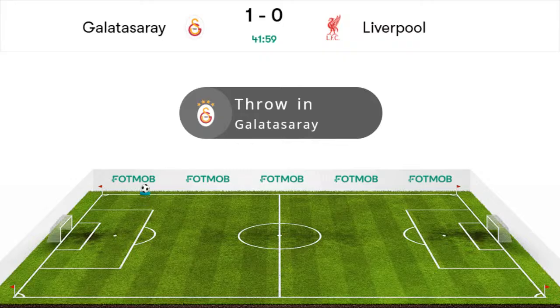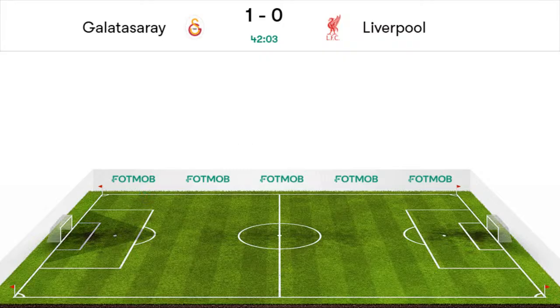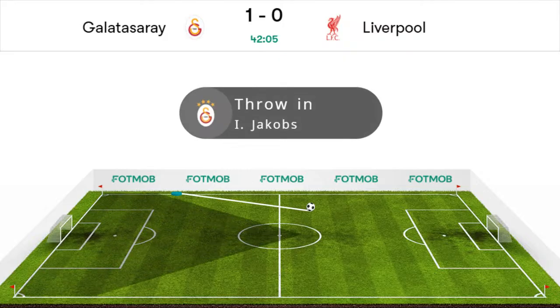Szoboszlai carries the ball forward, plays it to the right hand side, it's Frimpong. Trying to get around his man. Jacobs doing really well here to keep him from getting into the box, and they've ultimately marshalled the ball out. Him and Lamina teaming up there. It's out for Galatasaray throw. 42 minutes gone.